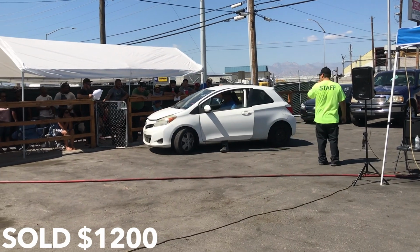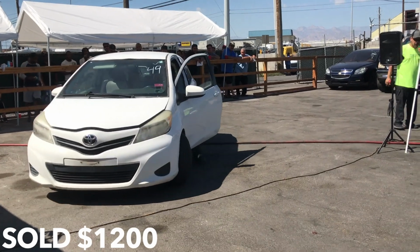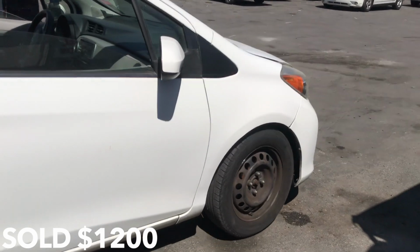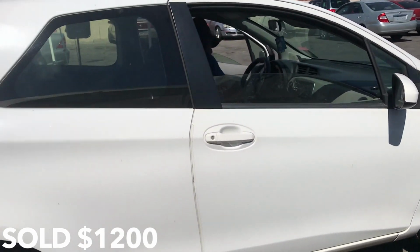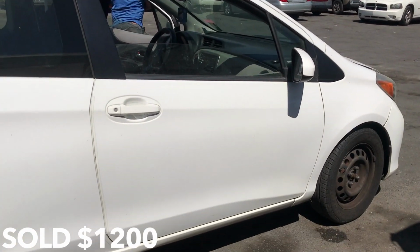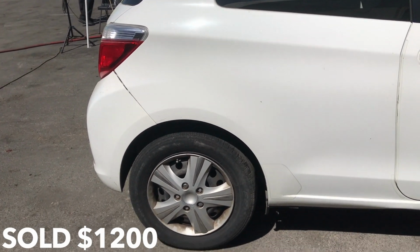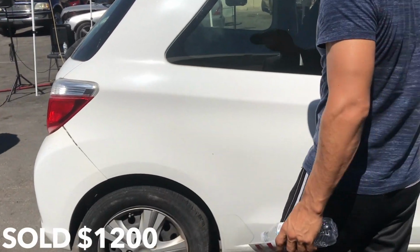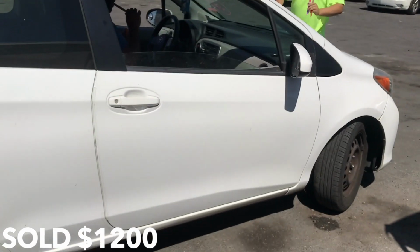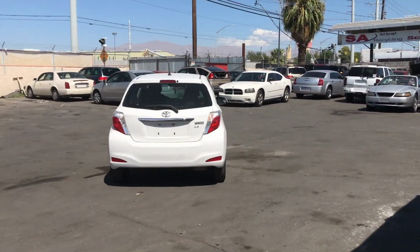49. 200 on the key. What year is it? 2012 Toyota Yaris. Sold, $1,200. 3288. Definitely squeaking, and there's something wrong with the suspension when you turn. It's like a loud knock.